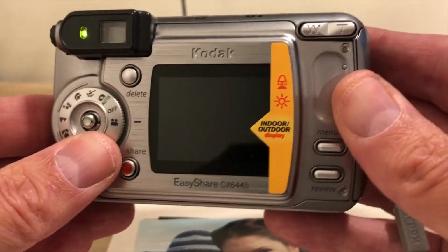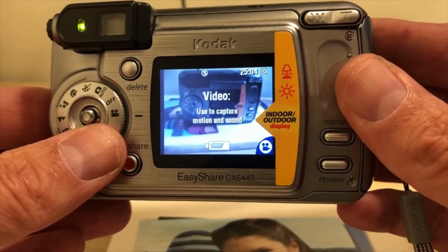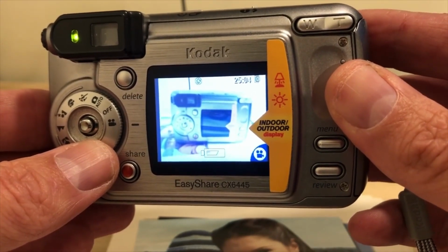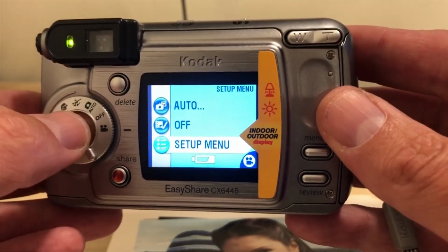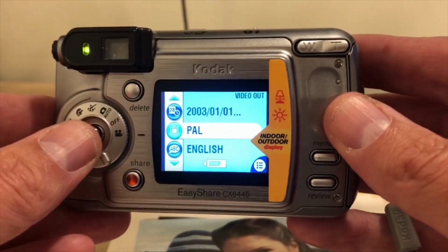So the other thing it can do is video. Now the video is very disappointing on this. It's only 320 by 160 and it's 15 frames per second. The camera will output to NTSC or PAL, so that's available in the settings. We can look at the settings quickly. There's really not much to see, is there? There you go, set to PAL there.